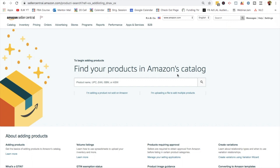All right, so now we are inside of Amazon Seller Central, and we're going to go ahead and create a listing. Before we do that, we need what is called a UPC code. That is an identifier that tells Amazon that this code relates or belongs to this product. It's like the barcode that goes on the product. So you need to obtain the UPC code before you create a listing.